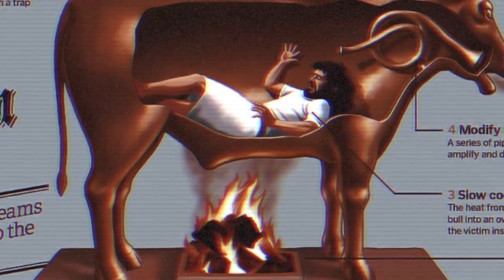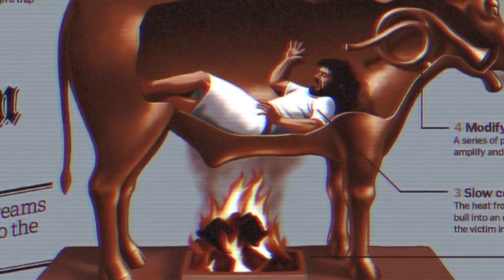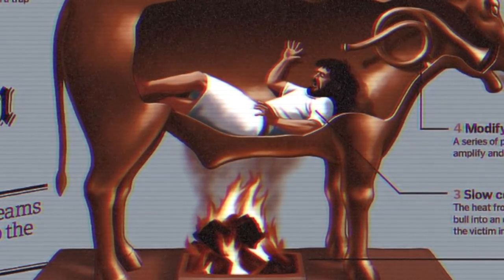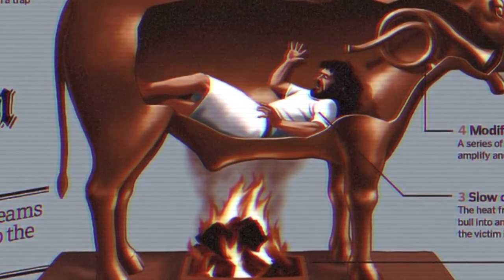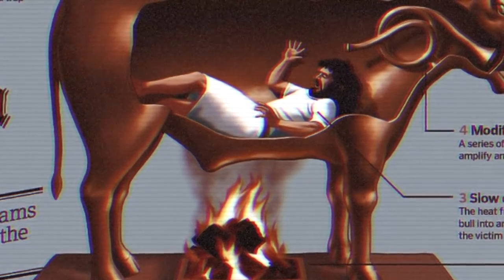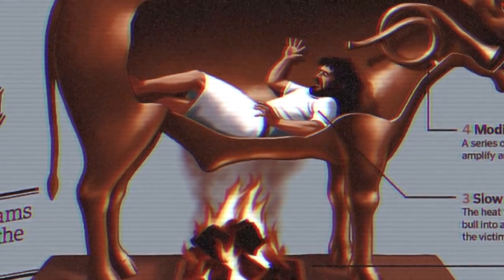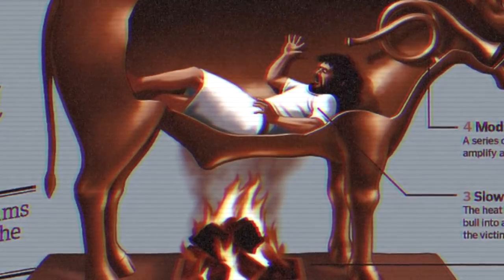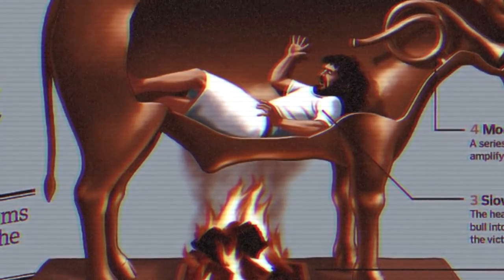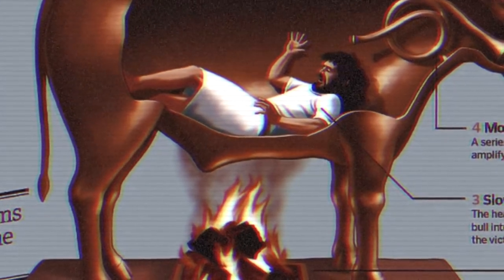Number 4. The Brazen Bull. Legend has it that during the 6th century BC, a brass worker in Athens named Perillus designed what is arguably the most sadistic torture method to date, the Brazen Bull. In this device, the victim would be placed inside a hollowed-out brass bowl with fire lit underneath. A system of tubes inside the statue would then amplify the victim's screams to sound like a raging bull.